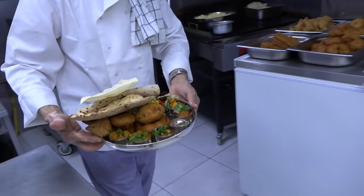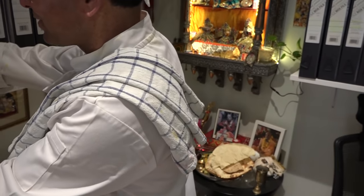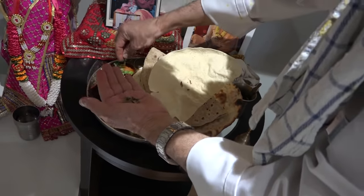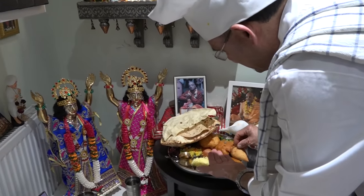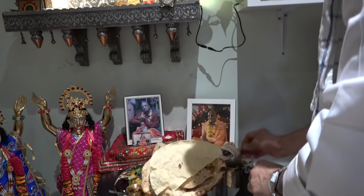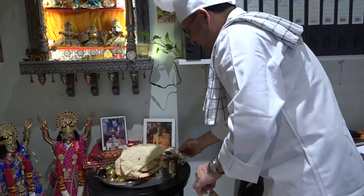So now we are going to offer to our Lord upstairs. This is tulsi leaf, because Krishna doesn't accept anything without the tulsi leaves. So we add tulsi leaves in every preparations. Holy basil. So now I have to purify. First I wash my hands and then purify the food. And then now for my prayers. Please accept, please accept.